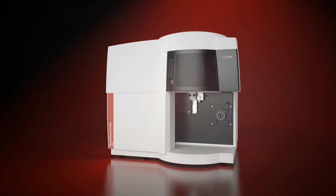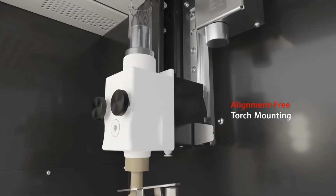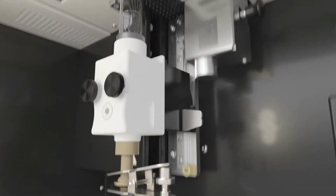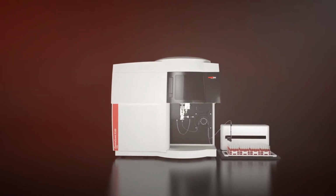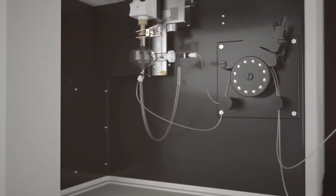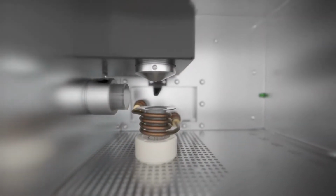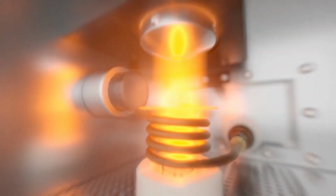Maximum handling comfort, long torch lifetime, and high matrix tolerance for all sample types is provided by the fully demountable vertical torch. A short-distance flow concept ensures highly efficient sample transportation and ideal positioning of advanced accessories. Ideal plasma conditions provide maximum sensitivity and robustness for any sample type.